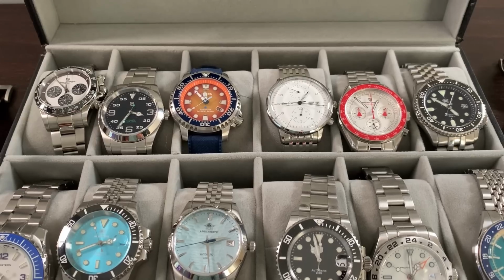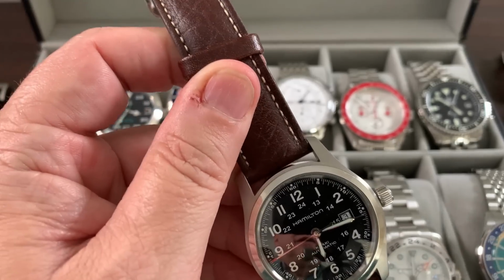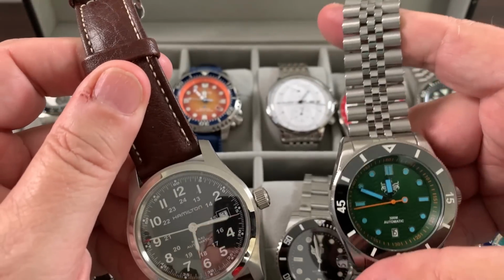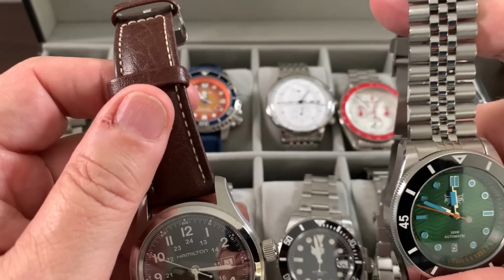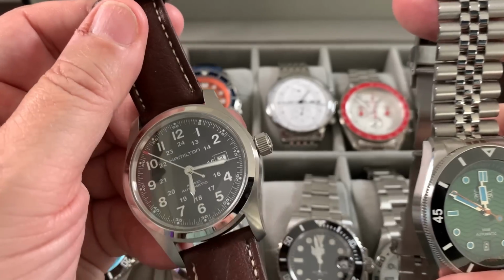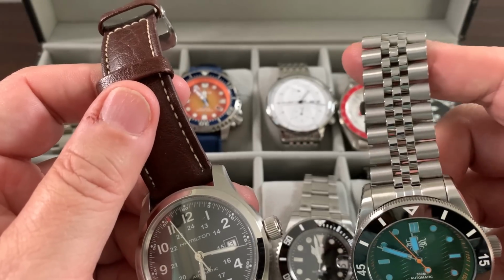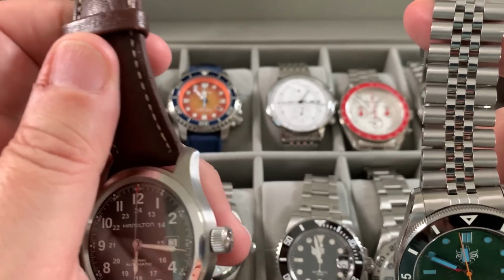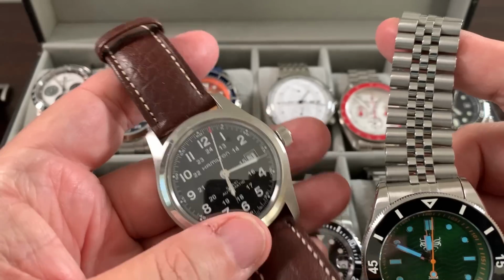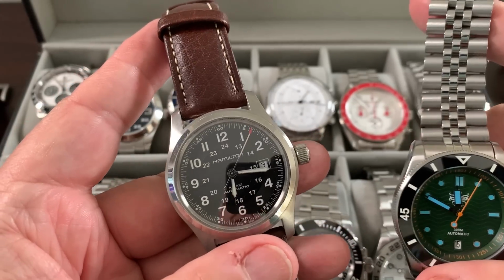First, the difference between a leather band and, say, a bracelet, a Jubilee bracelet. Let's just talk bands. When you're into budget watches, I recommend you always get the bracelet. For the $10 or $20 more it might cost, it'll cost you a lot more if you decide to go for a bracelet later.